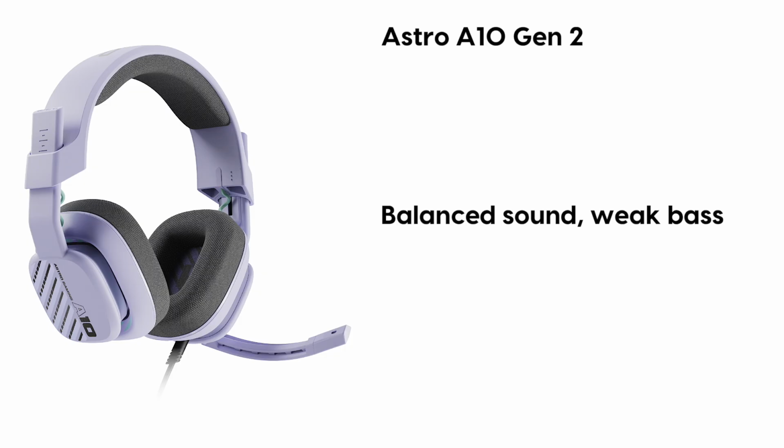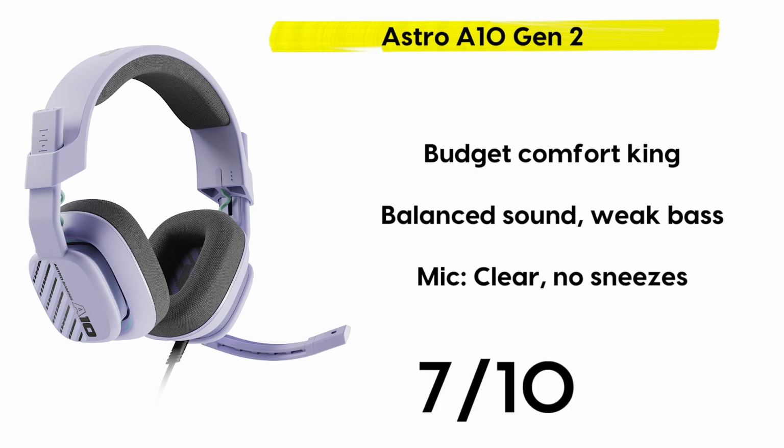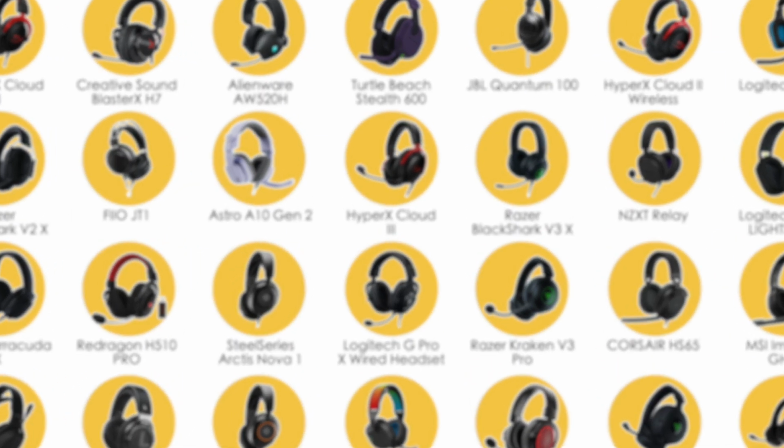Astro A10 Gen 2. Surprising comfort, thanks to soft memory foam that feels way more premium than the $60 price tag suggests. The 32mm drivers deliver balanced audio that won't make your ears bleed during marathon sessions, though the bass lacks the oomph to make explosions feel explosive. The flip-to-mute mic is genuinely excellent for the price, capturing clear voice chat without picking up every sneeze in your house. 7 out of 10.